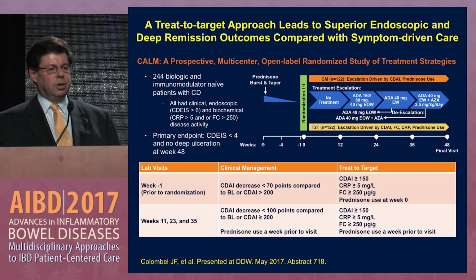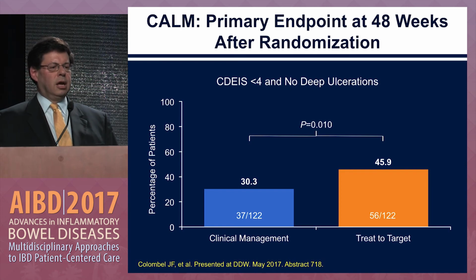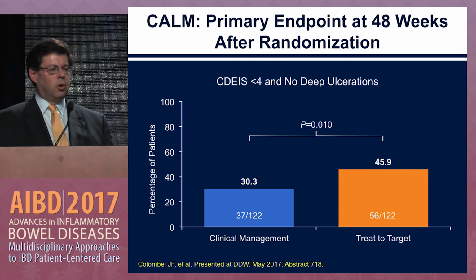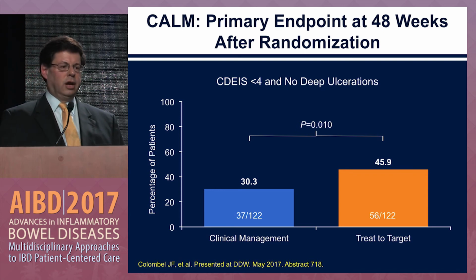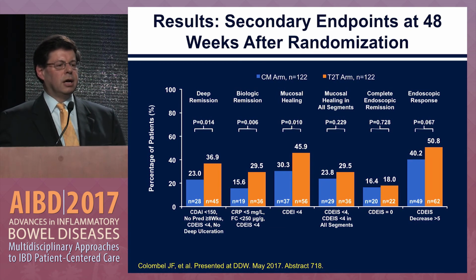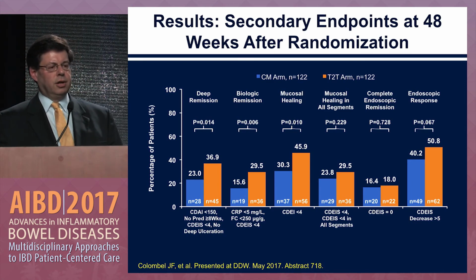And there are 4 different treatment strategies involved, but the fine point is that the primary endpoint at week 48 after randomization was Crohn's Disease Endoscopic Index of Severity less than 4, and no deep ulceration was substantially better in the treat to target versus the clinical management. So this argues for a treat to target approach. Other parameters as well were improved. Deep remission, biologic remission, mucosal healing, and other trends were seen as well, favoring the treat to target.